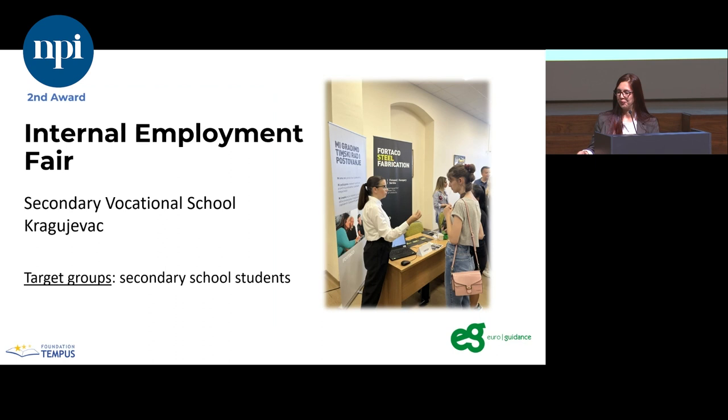And when we talk about our second award, the second award was given to the practice titled Internal Employment Fair. This practice was developed by the secondary vocational school Kragujevac. Their target group was secondary school students. On this photo, you can see one of the job interviews that was held in the Internal Employment Fair.